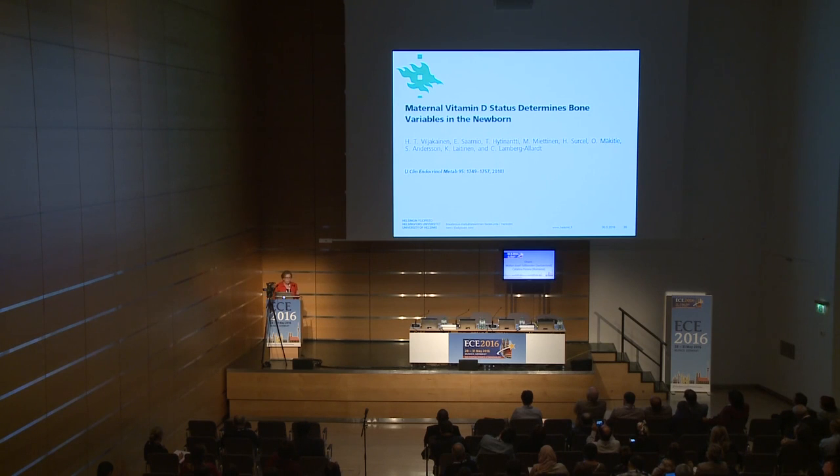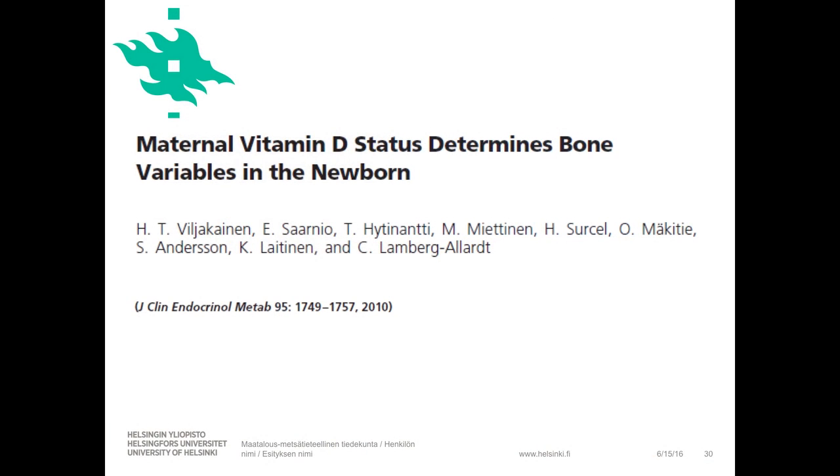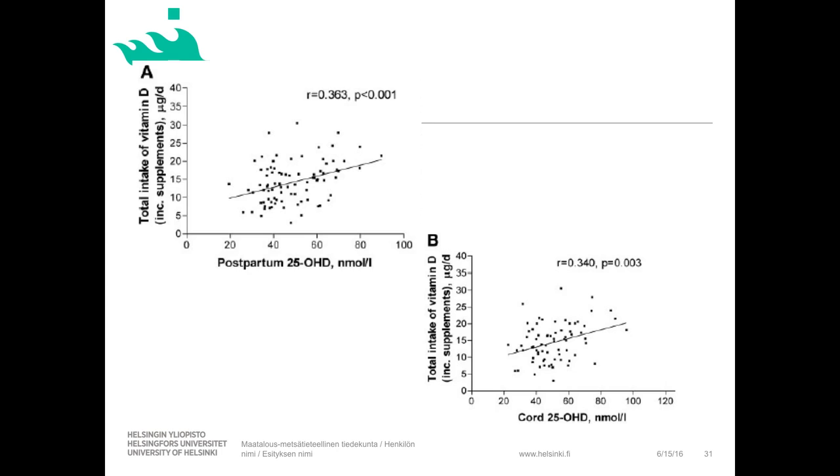So then I will show some results from our own studies, where we looked at the maternal vitamin D status during pregnancy and the bone in the child, or skeleton in the child at birth with pQCT. Firstly, we see here that for the mother, we had two measurements of 25-hydroxy-D, one from the beginning of the first trimester and then at birth, and we could use these two as a mean. But here we see that there's a nice correlation between 25-hydroxy-D and the total vitamin D intake of the mother, and you see down there that the cord 25-D also correlates with the intake of vitamin D of the mother.